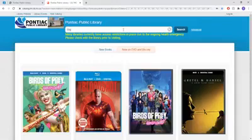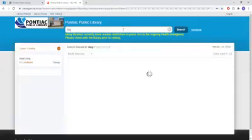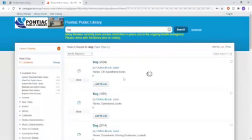So like I said, that's going to find everything that has dog in the title or in the subject. So it's going to start off with things where the title is just dog, and then it'll expand a little bit to be like something and dog, or dog and something. You can see that these items are just dog, and then there's dog finding your forever. So it is a mix of fiction and nonfiction items.